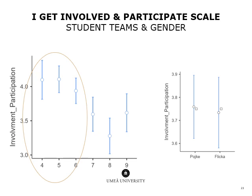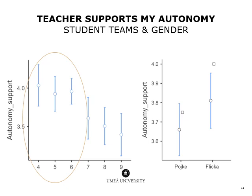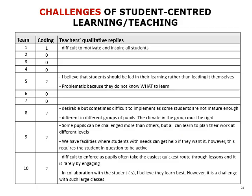This is from the significance of involvement and participation according to grades. The gender, no difference. Autonomy support, also significant difference between the lower and high grades, and no gender difference. And in the teacher questionnaire, one question was about challenges of student-centered learning. What do they feel are difficulties that they have to overcome? And these are also on team level, so we know which team discusses different challenges.